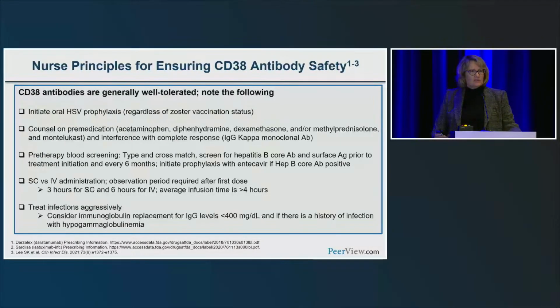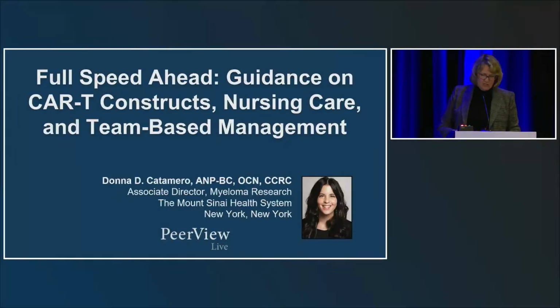It also can interfere with your myeloma testing. These are IgG antibodies, and so you can see this circulating. If you look at immunofixation and you see circulating daratumumab, that's why. You also want to check for hepatitis serologies and then check every 6 months. And then treat infections aggressively. So these patients are at high risk for infection, and you really want to monitor them throughout.